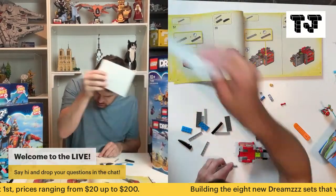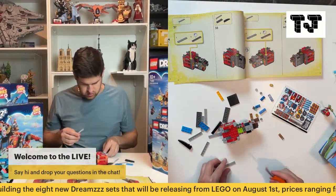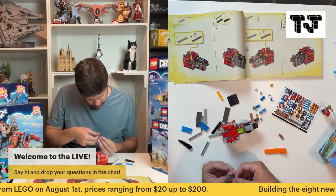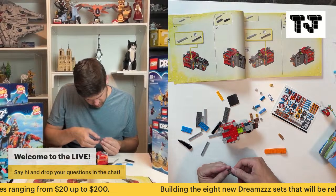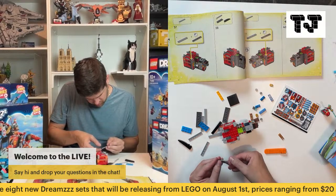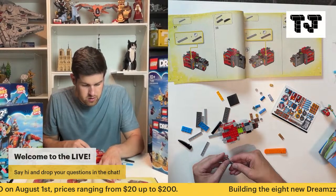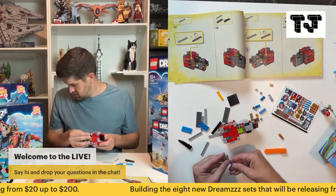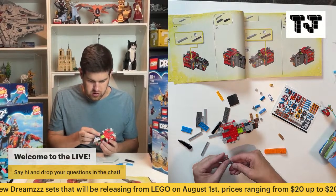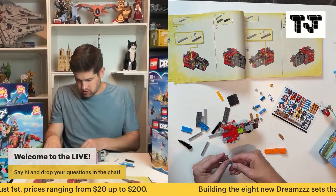Okay, we got sticker 11. It's one of these big long stickers that are super annoying. Another sticker 11.